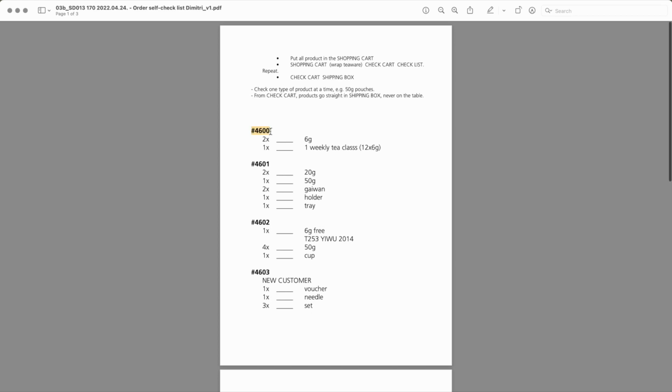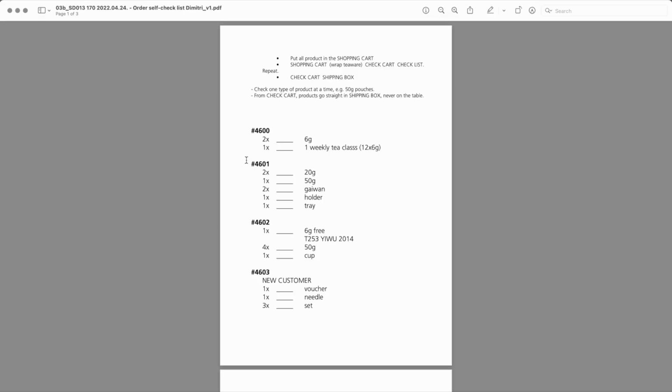The content of the checklist is, in the first place, a breakdown of every order that we have, and all the products in that order grouped by type. So we have different quantities of teas, the 6-gram sample packages, 20 grams, 50 grams, 100 grams, some whole bings, or types of teaware, gaiwans, cups, and so forth. And there's a line for each of those grouped together per order.